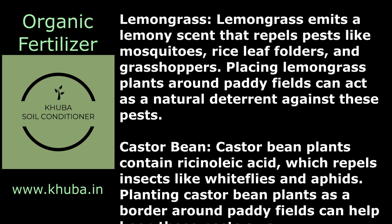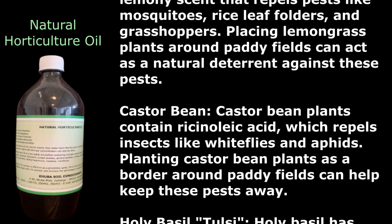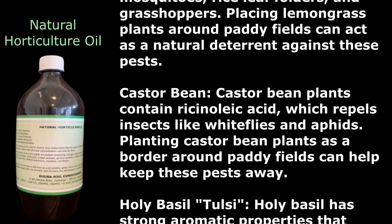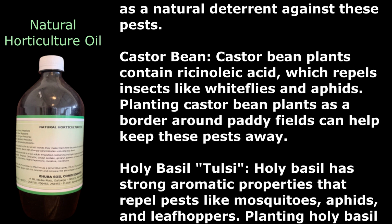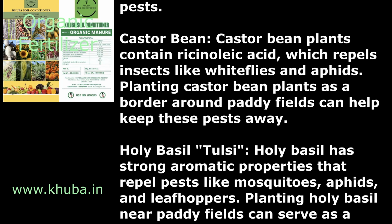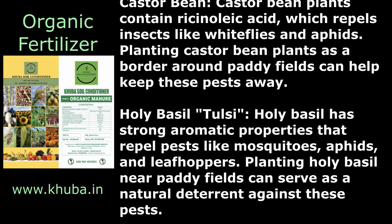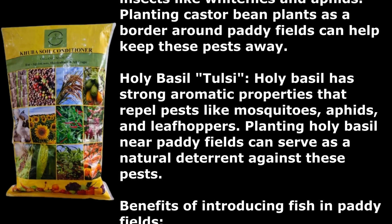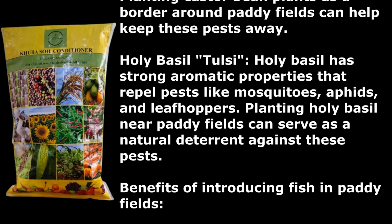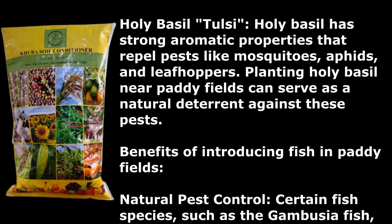Castor bean. Castor bean plants contain ricinoleic acid, which repels insects like whiteflies and aphids. Planting castor bean plants as a border around paddy fields can help keep these pests away. Holy basil, tulsi. Holy basil has strong aromatic properties that repel pests like mosquitoes, aphids, and leafhoppers. Planting holy basil near paddy fields can serve as a natural deterrent against these pests.